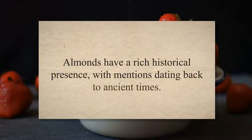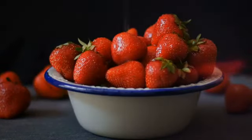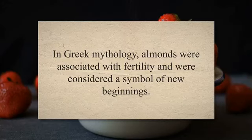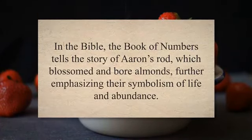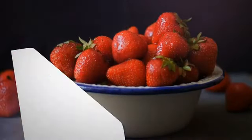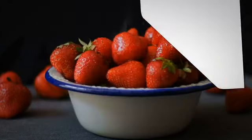Almonds have a rich historical presence, with mentions dating back to ancient times. In Greek mythology, almonds were associated with fertility and were considered a symbol of new beginnings. In the Bible, the Book of Numbers tells the story of Aaron's rod, which blossomed and bore almonds, further emphasizing their symbolism of life and abundance. 6th and 7th centuries, almond trees thrived in parts of Europe.